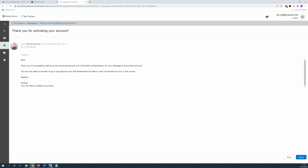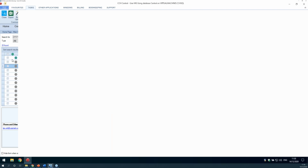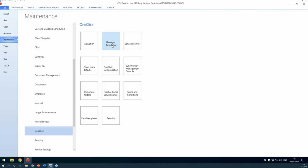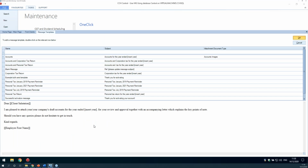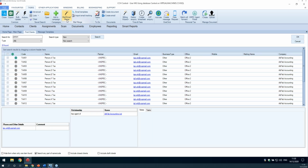And that's the process. I know we went through that fairly slickly, but you will get a copy of this recording afterwards, so you'll be able to follow those steps again. But in summary, you need to create yourself a message template in File Maintenance, OneClick, and Message Templates, and then select your clients by building a report and then using the email merge to send them all the same message.